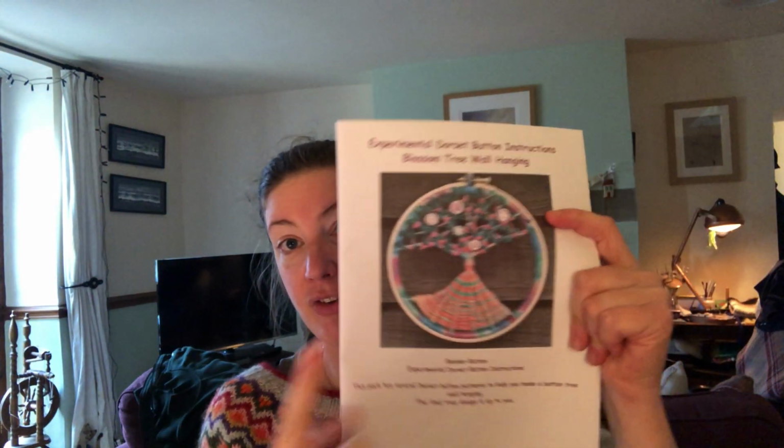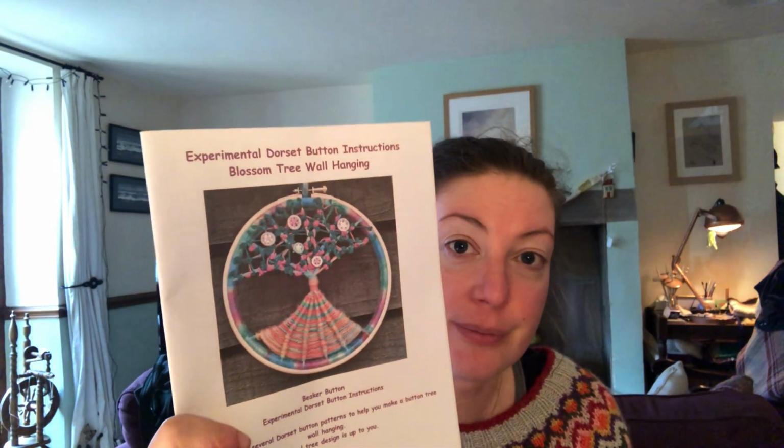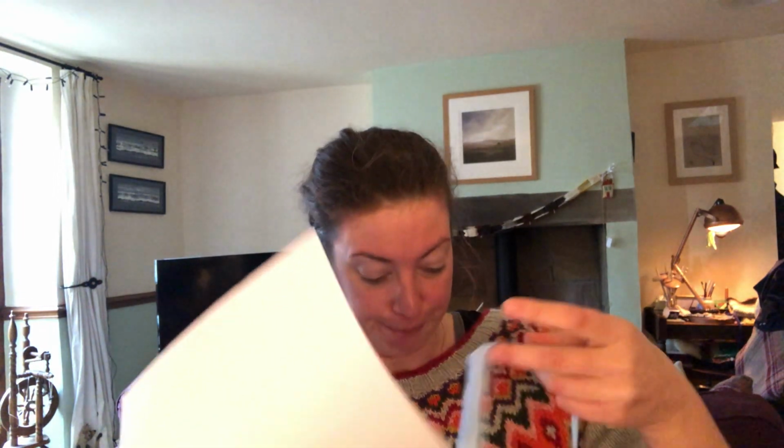But she was advertising this wall hanging kit, and it's called the Blossom Tree wall hanging. As we're just coming into spring, I felt like I could do with some blossom tree, and I really liked the look of it and the technique. So this arrived. My mind's been a little bit blown by the techniques. It's quite complex, but it's quite a nice different thing to do, a different craft to learn. So I'm really looking forward to getting that going.